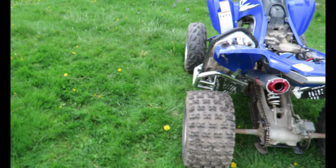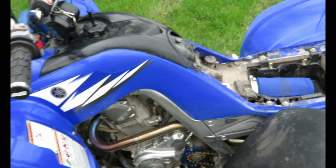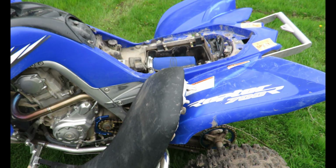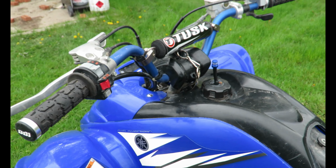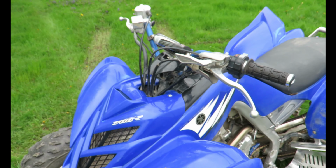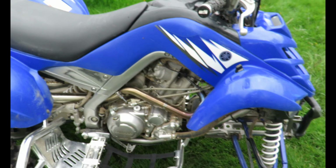Anyway, our next move is to get the Vapor. It's a digital tach, speedometer, temperature gauge, and everything else. So when I get that put on, I'll do yet another one and let you guys know how that looks. But definitely increase in horsepower, definitely. And you can feel it. Not like you can't feel it, you can definitely feel it. And those pipes look good.